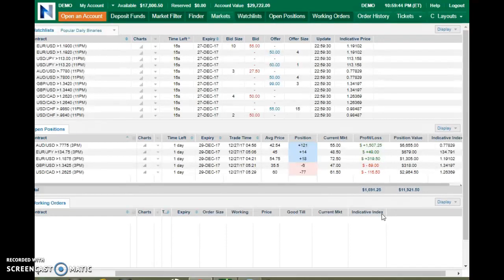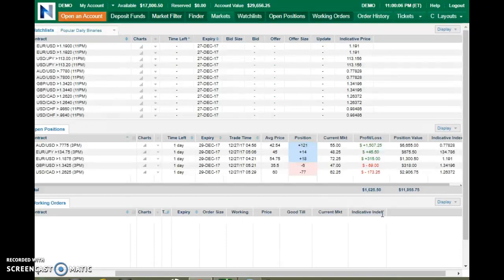77.66. I actually got all the stuff written down. Euro USD was at 1888, and AUD was at 77.66. Euro GPY was at 134.58. GU was at 34.04. Okay, so I didn't write down what USD CAD was at, but I know it was going down at the current price. I may be in at 26.52.